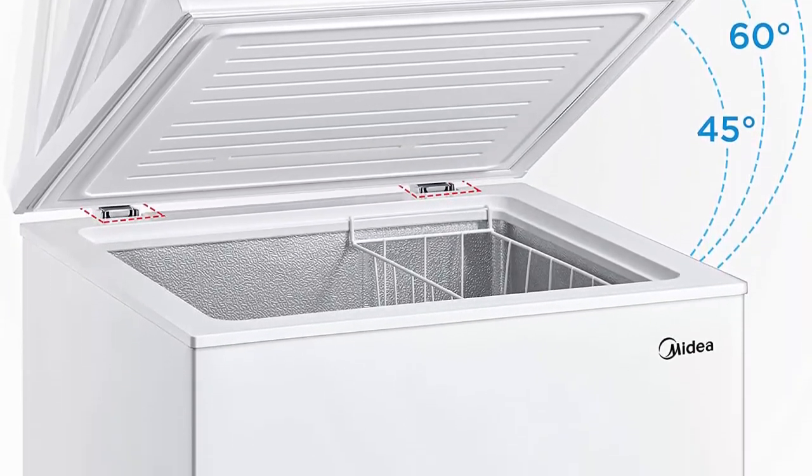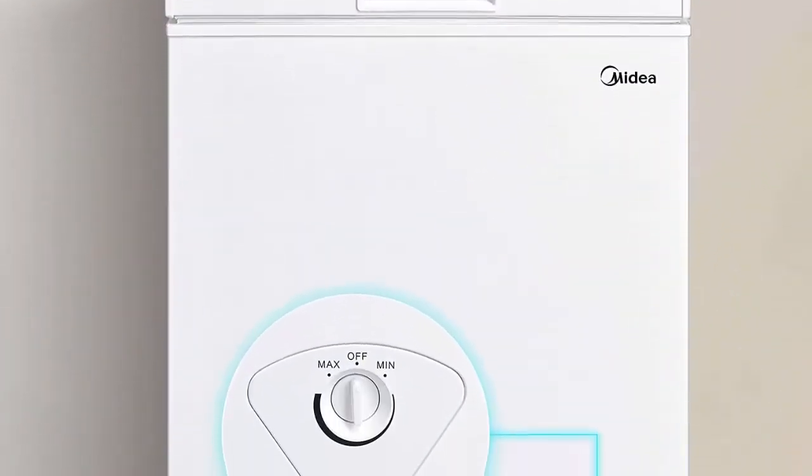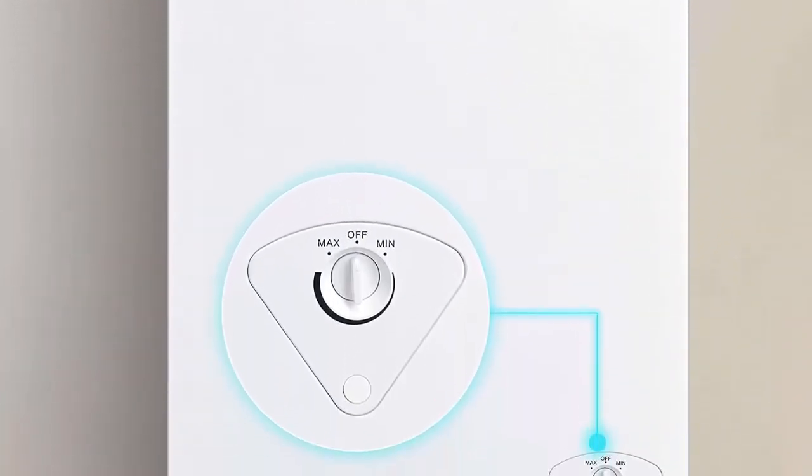Hinge-style door remains open from 45 to 75 degree angles. Full compressor 2-year warranty.